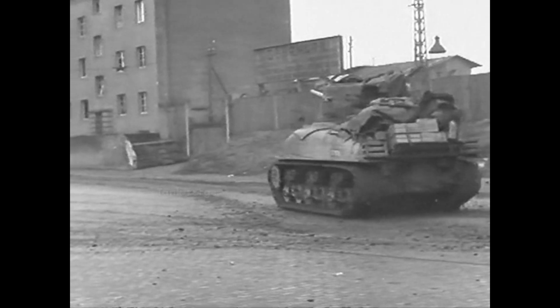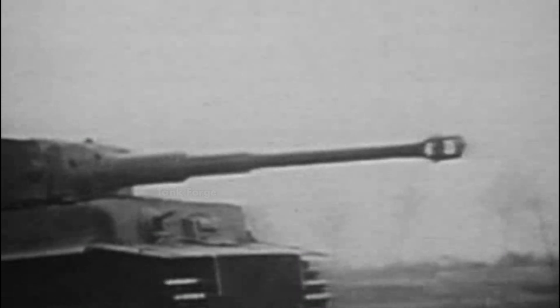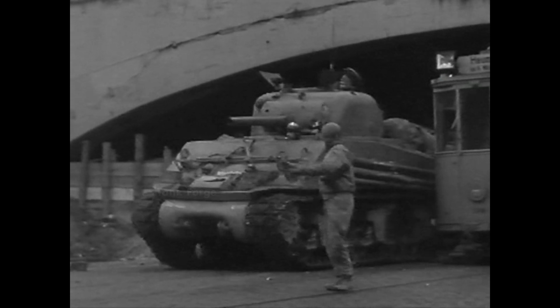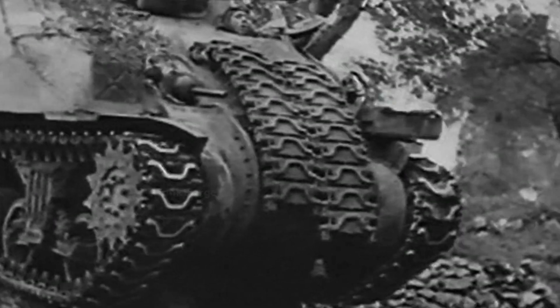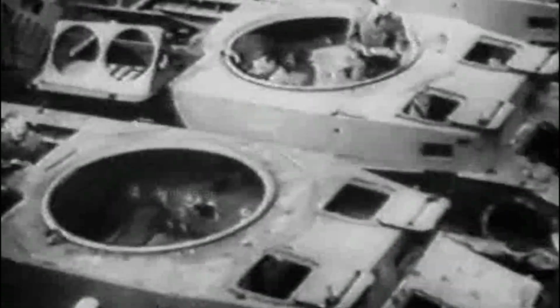In conclusion, how did the Tiger's mechanical challenges affect its legacy? While the Tiger tank was formidable on the battlefield, its mechanical and logistical limitations ultimately constrained its effectiveness and production numbers, leaving a complex legacy in armored warfare history.